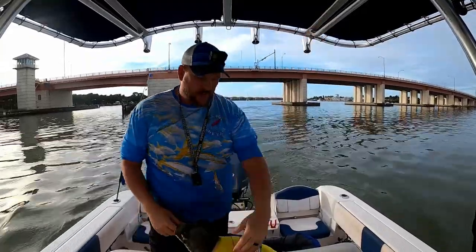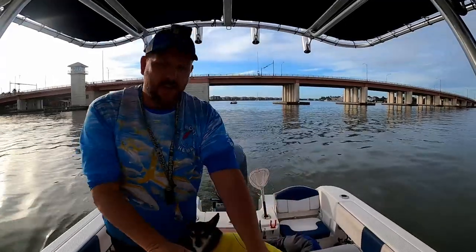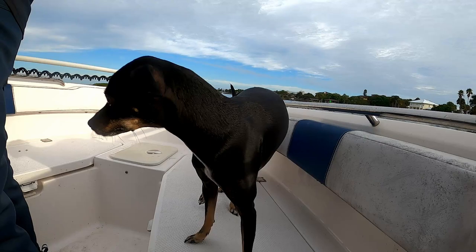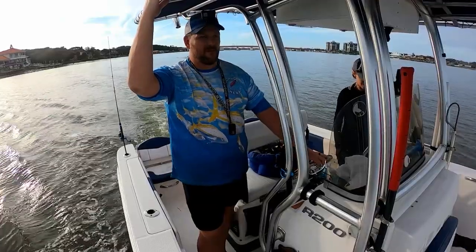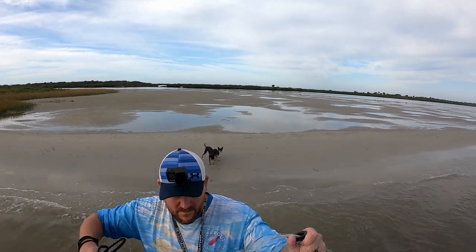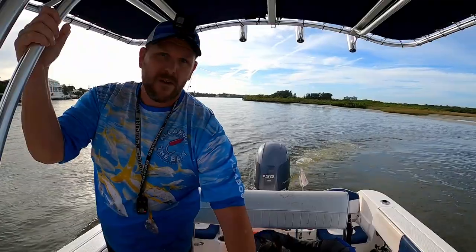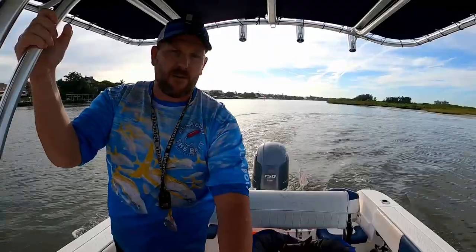Well, it's slack tide right now and the bite's kind of slowed down, so we're gonna head out and try to grab some mullet while we've got a little bit of free time, and then we're gonna fish the outgoing tide in search of some big redfish and see if we can pull some of those in. Kim's already got her dinner, so now we're just kind of fishing for fun. Let Lily run around and got some extra bait, so we're gonna fish this outgoing tide now.